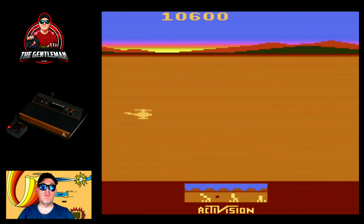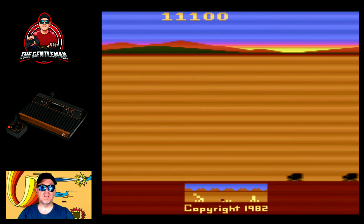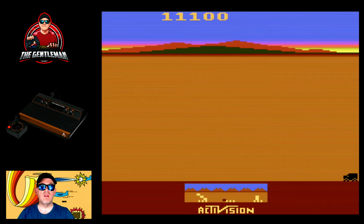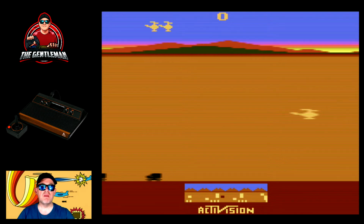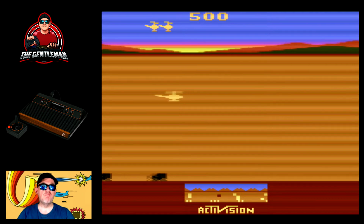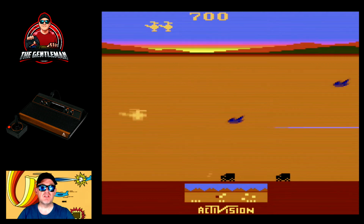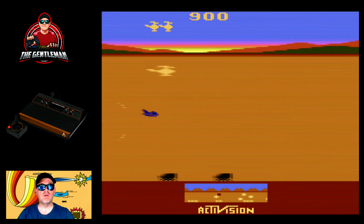I don't know whether I'm playing on cadet level. I can only assume that I am, because this is level 1 of the game that I loaded, and we're going to have another go. So we have to beat 11,100 points, and this is our second attempt at doing this. Remember, if we fail, it's game over, video over. If we succeed, we will then try a third time to do this.